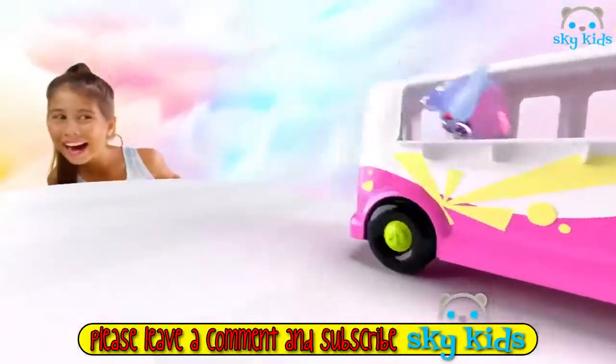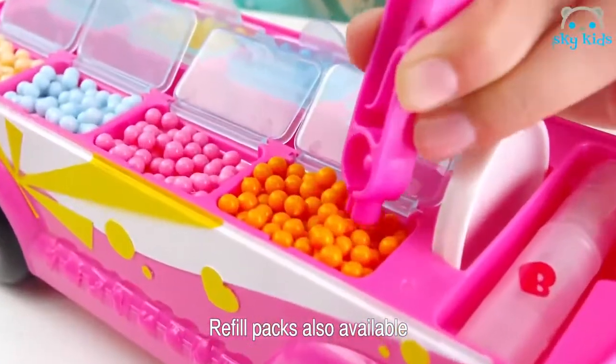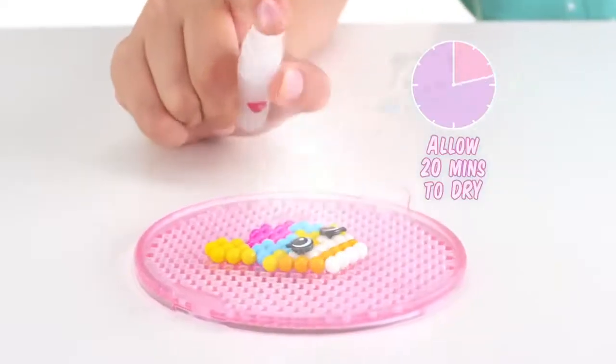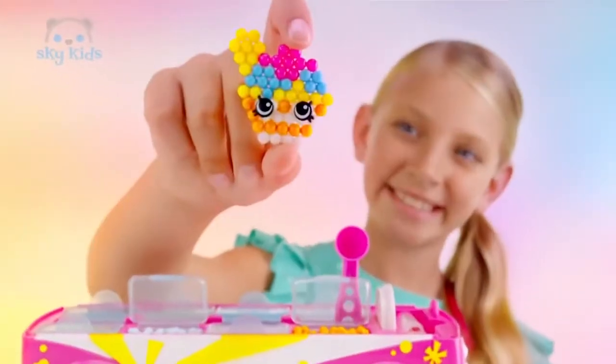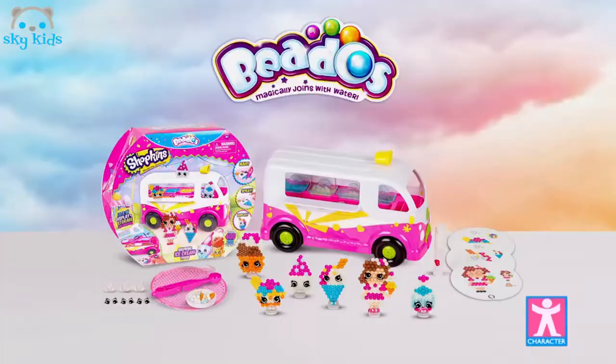The Shopkins ice cream truck is here! It's the cool, fun way to create and store your Beedos. Build it with beads, add eyes in a blink, set with the spray, wait, and they stay! It's the sweetest mix of Beedos and Shopkins you've ever seen. Beedos Shopkins ice cream truck.